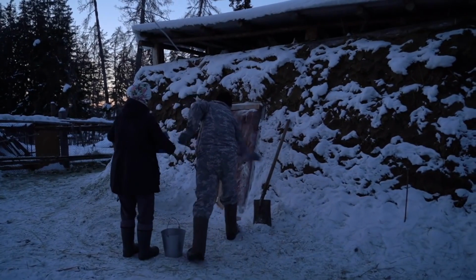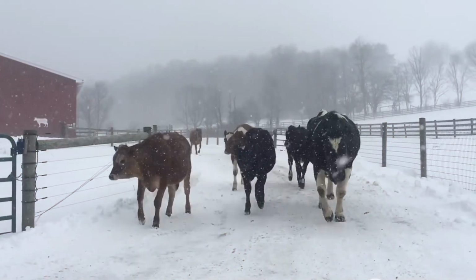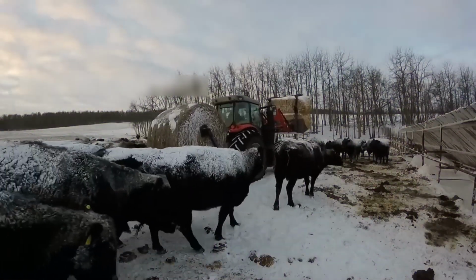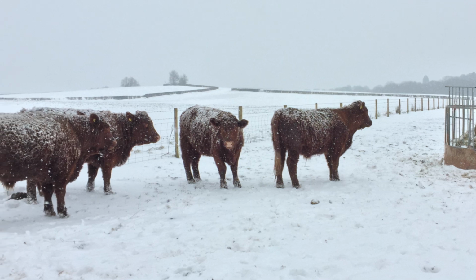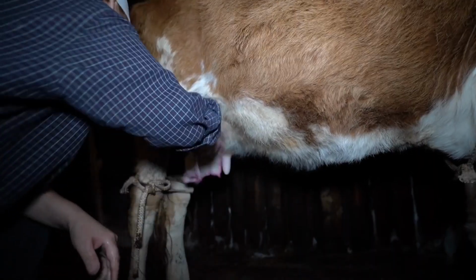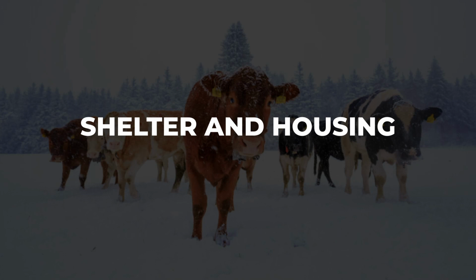Snowy winters pose a unique challenge for American ranchers, especially when it comes to the well-being of their cattle. As temperatures plummet and icy winds blow, the responsibility to ensure the health and safety of these animals becomes paramount. Despite the harsh conditions, American ranchers exhibit unwavering dedication and employ a range of strategies to provide optimal care for their cattle. This video explores the meticulous efforts undertaken by these hardworking individuals to safeguard their herds during the cold winter months.